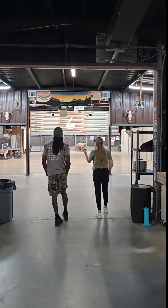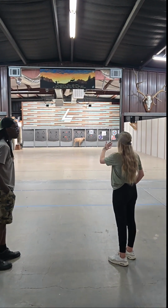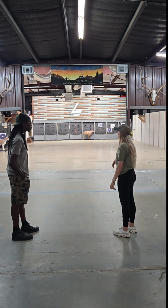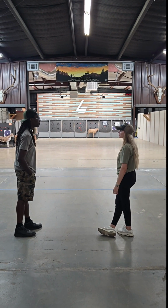And then finally, this is our range. We do have 10 yards over here. We have a bunch of adjustables set up so you can shoot at 10, 15, or 20 yards. And then we do have some 3D targets. We just kind of pick those whenever it's 3D season, if somebody doesn't want to shoot in 110-degree weather.